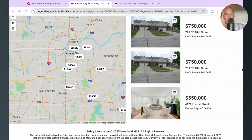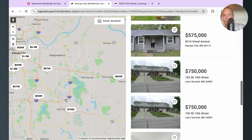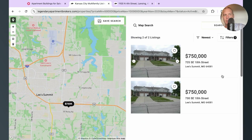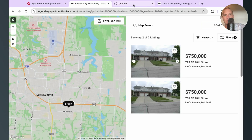So two other new listings are 2 fourplexes in Lee Summit. So you guys know I love Lee Summit's Class A submarket, exceptional suburban submarket. 2 Class A fourplexes, $750,000 for each fourplex, so a little bit less than $200,000 per unit. These are very large, very flat fourplexes. They're all 3-bedroom units, newer construction. Let's see when it was built. If we've got an internet connection here that works.